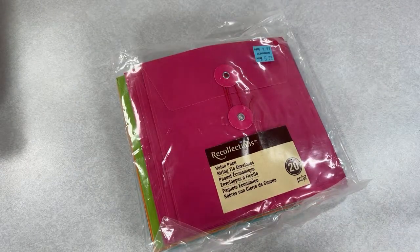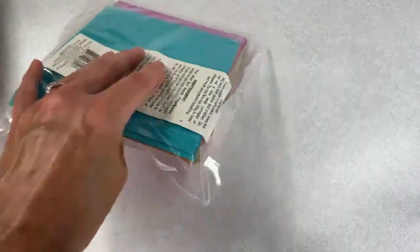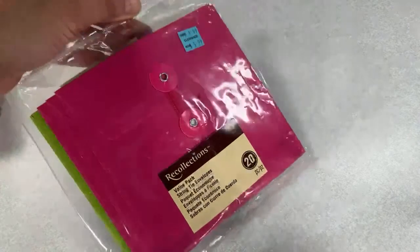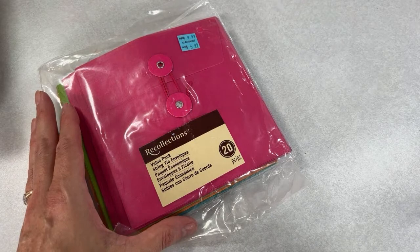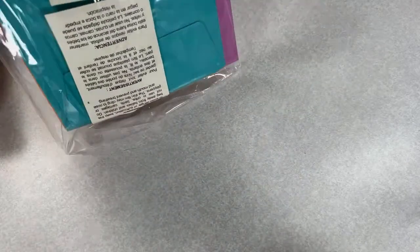Again, it's always first come, first served, unless we have multiple people that want it for $5. Then we do a 10-second countdown. That's what I've been doing most of the time lately. This one is blue, purple, orange, green, and bright pink Recollections. It's a value pack of 20 string tied envelopes. And I don't think I opened this one.